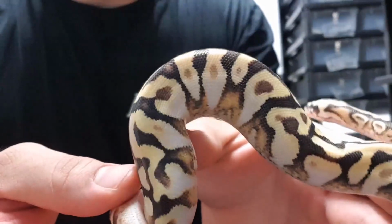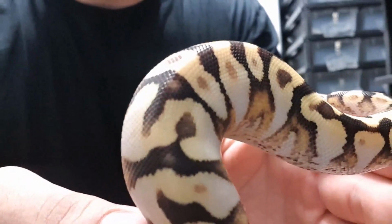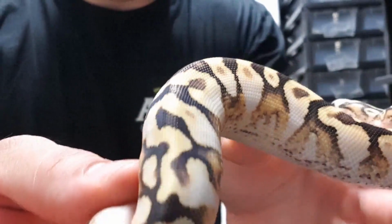This camera is not doing them justice, but man, look at those flames. These things are incredible. But you'll get to see them again when I do my next update video and I go over this clutch in its entirety.